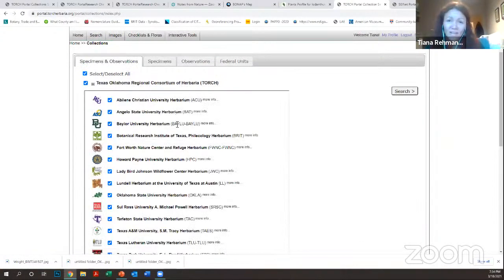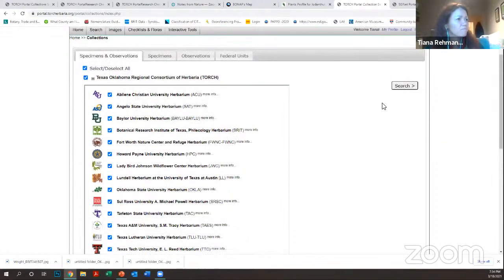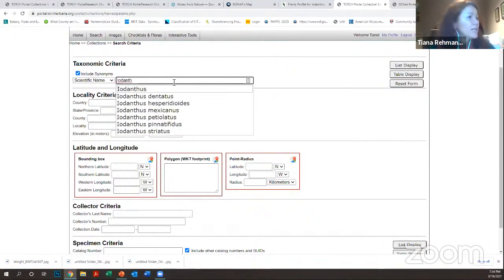Here's our Torch collections. You have the option to select everything, or you can just select certain institutions and search their material. I'm going to search everything and hit the search button. These are the fields that you can search by. These are the data that community scientists, staff, or digitization agents have pulled off these sheets so that these specimens are discoverable. I'm going to look up Iodanthus pinnatifidus.